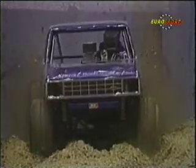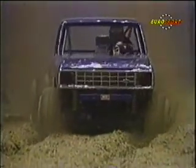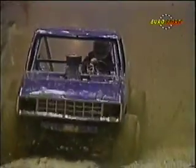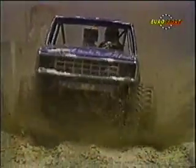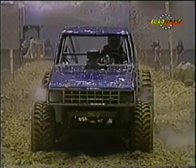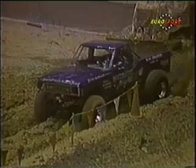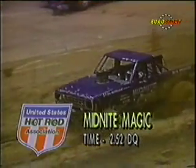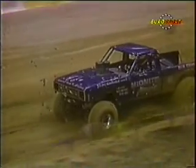Here it is on the slow-motion replay. Absolutely flawless launch. He hits the ruts, has to manhandle the machine a little bit. As a matter of fact, down track, he has a lot more work to do. Comes up out of the pit, locks up the brakes, and slides over the pylon marker by about a foot and a half. The elapsed time, 2.52 seconds. Would have been good enough for one of the top 5 spots.